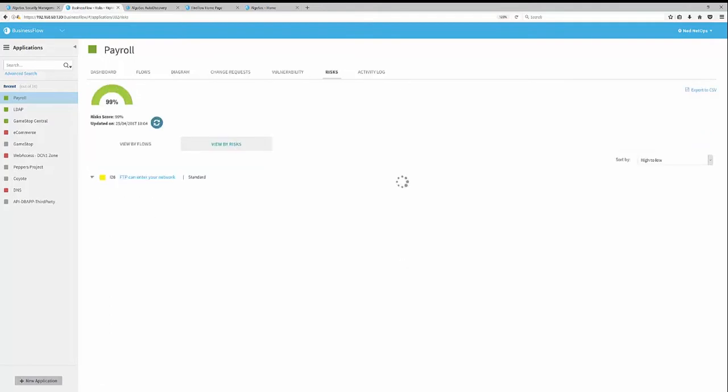The risk section utilizes AlgoSec's risk profiles to allow application owners to understand how their application connectivity flows overlap with device security policies which violate the corporate governance. In this example, we can see connectivity flow 1 is piggybacking on a security policy which allows FTP to enter the network, a clear violation of any corporate network security standard.